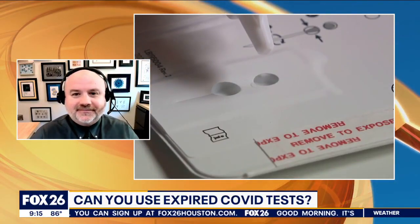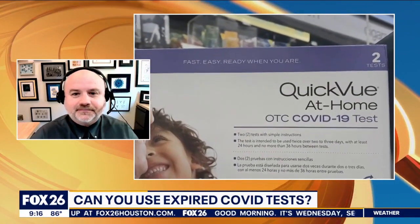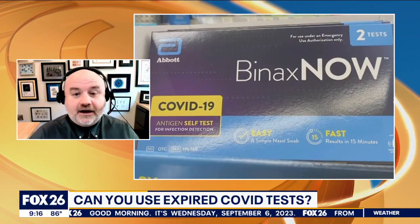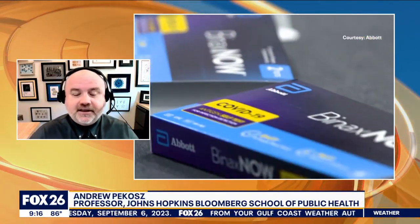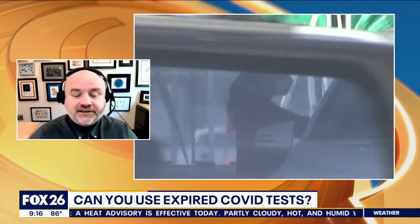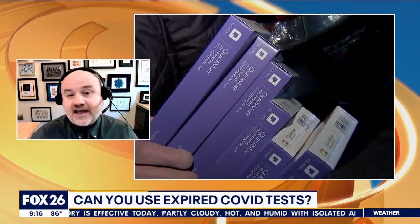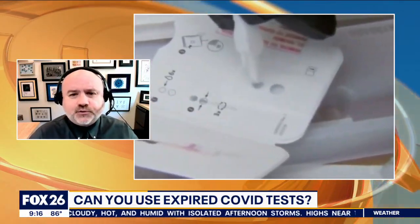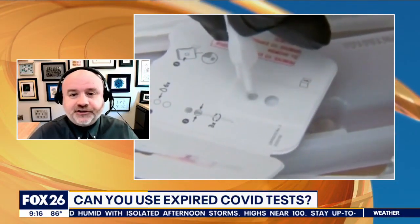However, the FDA has actually extended expiration dates on many tests. How do we check for that? There are two ways you can do that. You can go to the FDA COVID test website, and they have a long list of companies that are making COVID-19 tests. You can find the lot number of the box that you have at home, and it will relatively quickly tell you whether or not that test has had an extended lifetime.